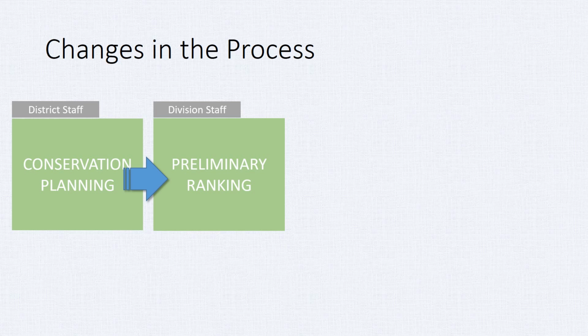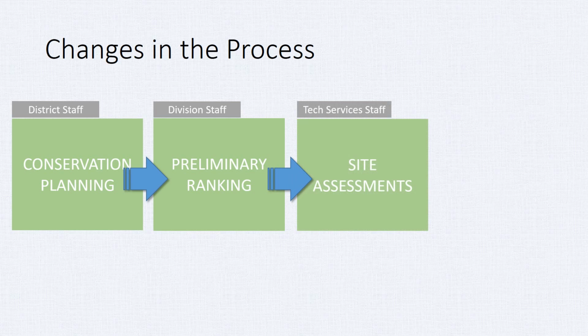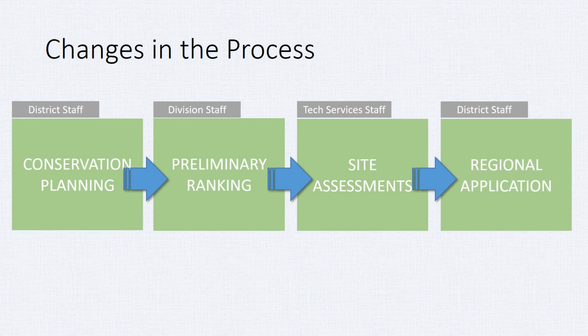After the division staff reviews the projects, the top-ranking projects will be forwarded to technical services staff. Technical assistance for completing soils evaluations and site assessments will only be provided to those projects that rank highest based on the documentation that was submitted. A soil scientist will complete a soil evaluation, and an engineer will complete a site assessment to determine the suitability of the site. If the project is deemed feasible by the tech services staff, a regional application can be submitted. The application will be ranked, and the highest ranked projects will be funded.